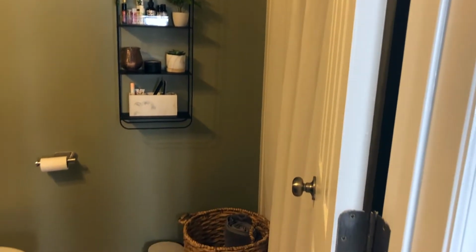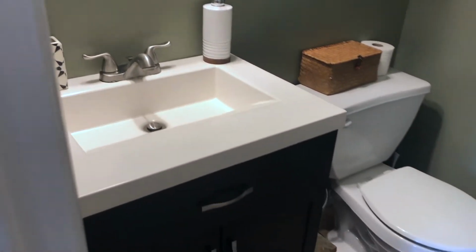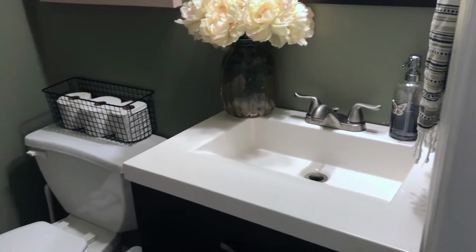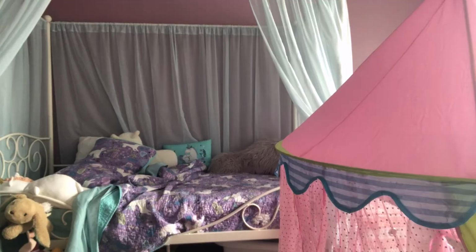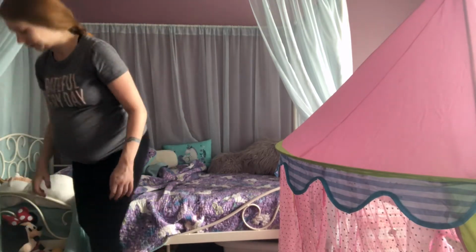I've got the master all tidied up, and I just wanted to show y'all our bathrooms. I really don't have to do anything in them. This is the master bath, and this is our hall bath. We keep these pretty much picked up. If anything, I might just have to wipe the counter off with some toothpaste or something like that really quick. But I see a lot of people have a lot of products out that they've got to put away.